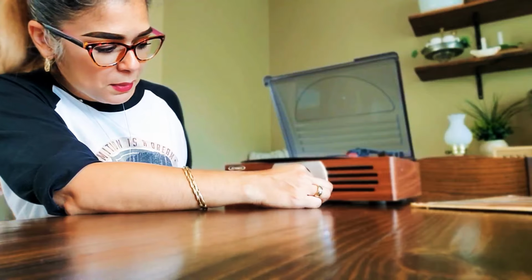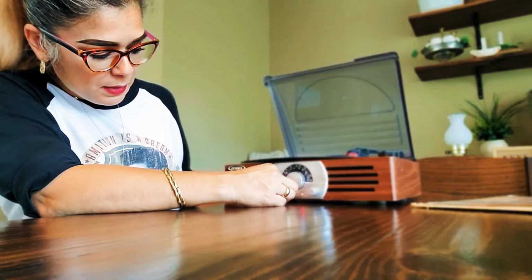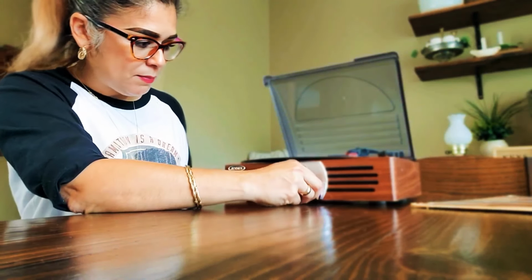Sounds a little staticky. Well, it sounds a little staticky, but it works. I might just need to clean it off a little bit more, and I'm happy with that. So that is all that I got for this week's thrifting at the Goodwill bin.